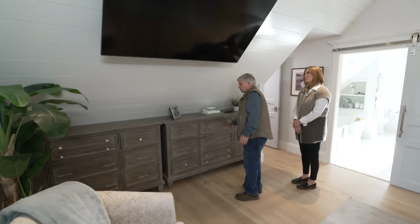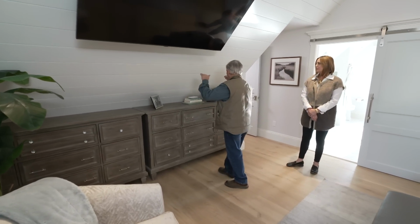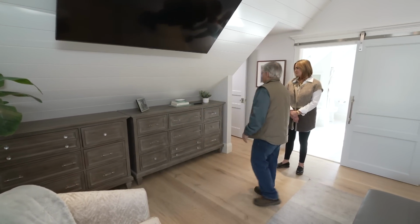Clothing and things. I mean, you can get to the drawers. You don't have to worry about it. Normally, if you had a walkway in there, it's like, crawl in. That's just great. Very convenient.